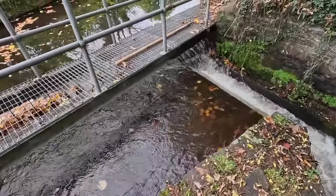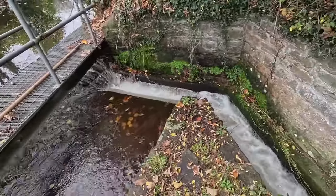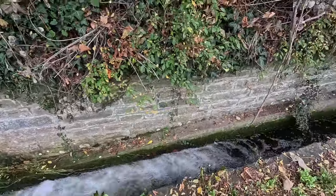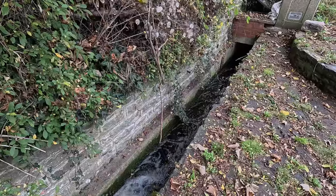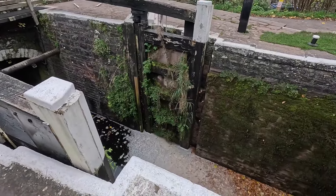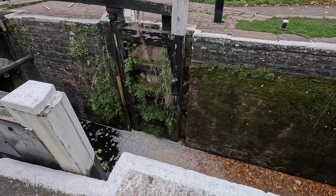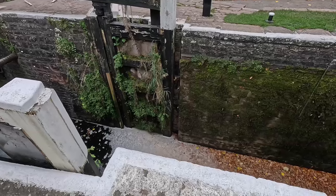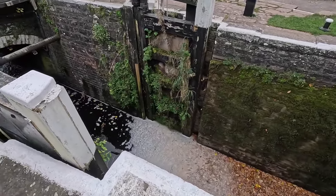This is the runoff. This is where excess water from the canal bypasses the lock when the rear gate is shut, goes along, and then it rejoins the canal further down. Just look at all the grass and weeds and plants that have taken root on the lock gate there. Quite incredible, isn't it? How they survived.